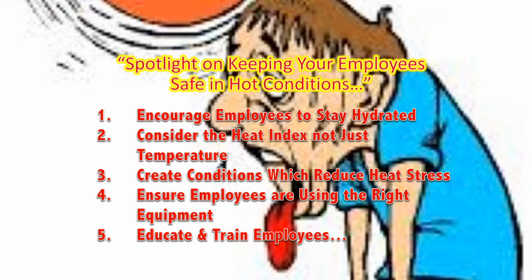The average person loses 10 cups of water each day due to dehydration. Encourage your employees to choose water over soda and other sugary drinks. The higher the temperature, the more water workers need to drink. Provide a source of water at the job site whenever possible.